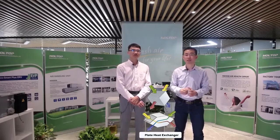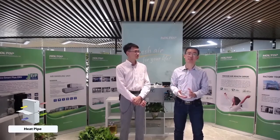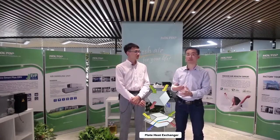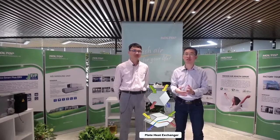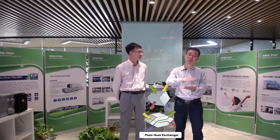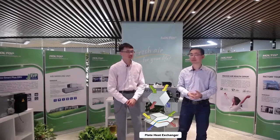There is also another heat exchanger, the enthalpy type. This enthalpy type is made of paper, which we call ER paper. This paper is very good for heat and moisture transfer from exhaust air to fresh air. Because it's made of paper, it also has the features of being flame retardant and antibacterial. The wave spacing is 2 to 3.5 mm, and that's very good.